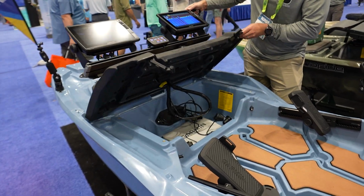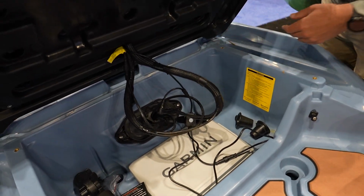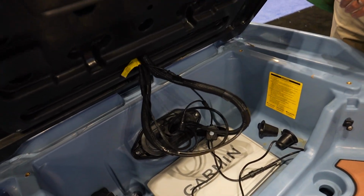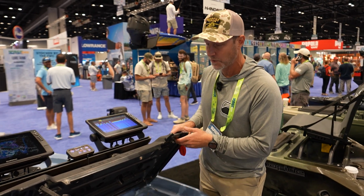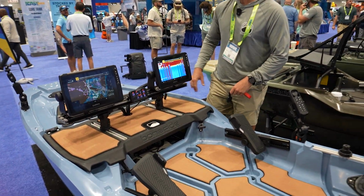You actually have room underneath here, so you have tackle storage, battery storage, and you can do your in-hole wiring this way. It's really clean and seamless. So you can set this up with your electronics, with your tackle, and you can stand on this. You can stand up here.